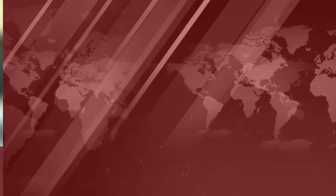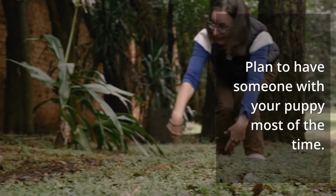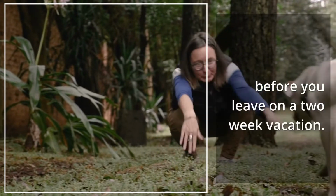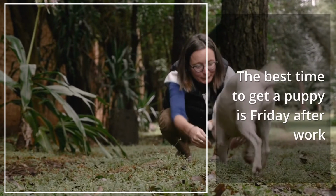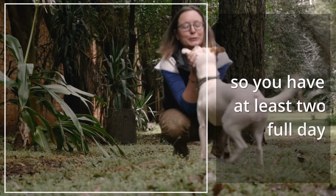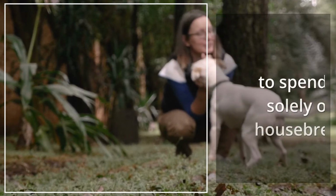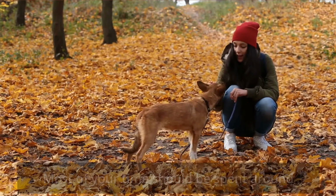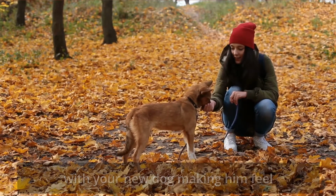Step 2. Plan to have someone with your puppy most of the time. You should not get a puppy the day before you leave on a 2-week vacation. The best time to get a puppy is Friday after work, so you have at least 2 full days to spend solely on housebreaking. Most of your time should be spent around the house with your new dog, making him feel comfortable and getting him on a puppy schedule.